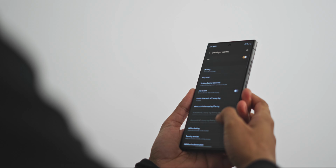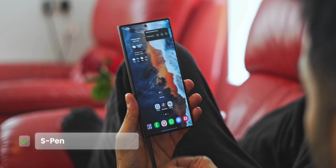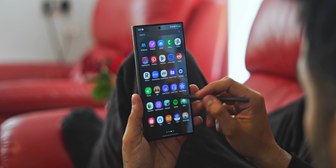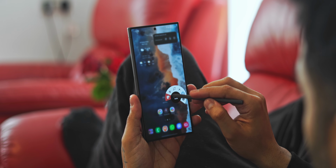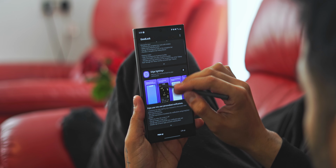Let's get to the more niche aspects of this phone now. The S Pen. You know how I mentioned using the S Pen for photos? Well, all that is thanks to the Bluetooth connectivity on the pen with the phone, which is now officially not a part of the Galaxy S25 Ultra. So in one way, the S25 Ultra is a bit of a downgrade from the S24 Ultra.